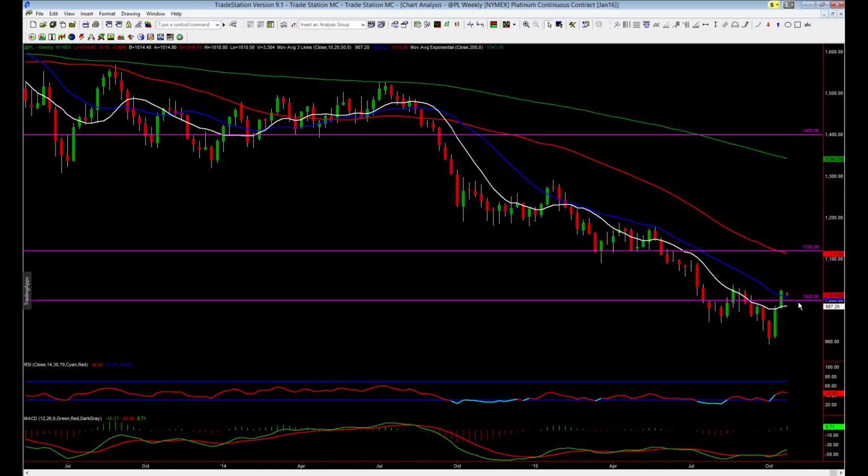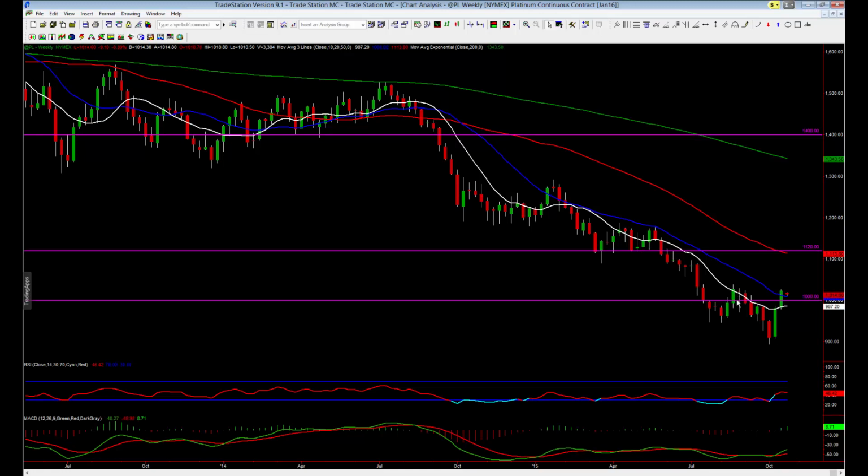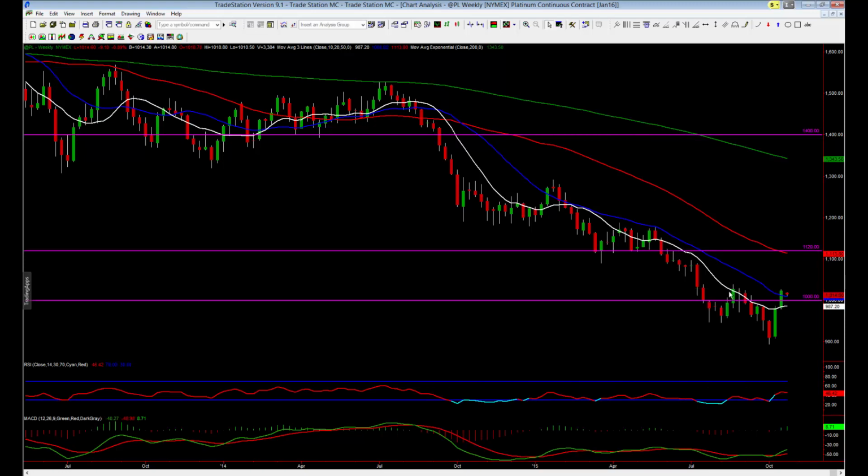Our 1000 level happened to be right in between the 10 and the 20 period moving average. Now this week so far, we're only one day into it, but we started to get some bearish action. We're just sitting on top of that 1000 level, but more importantly the previous lower high, which is this candle here, is around 1,039, so it's not very far above current price action.